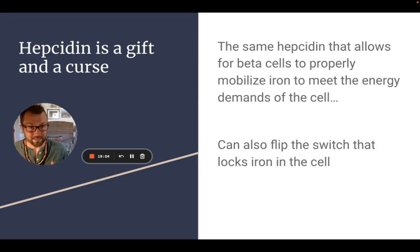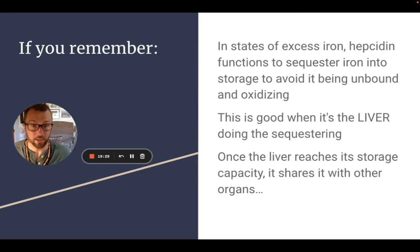It's really important. But that same hepcidin that allows for that properly mobilized iron to meet the energy demands of the cell can also become a bit of a problem in states of excess iron. Because what can hepcidin also do? It can release, but it can also lock that iron in its place. And we'll talk about how that can be an issue. Because if you remember, if there's too much iron, hepcidin sequesters that excess iron into storage to make sure that it is not just being released into the system where it can just be an oxidizing terror. This is good when the liver is doing the sequestering, right? Because the liver is equipped with all of the tools to store iron, make sure that it's bound and not doing anything it's not supposed to.